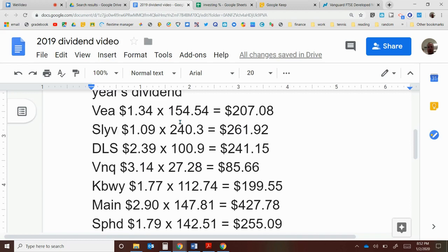SLYV is a monthly dividend payer that is low volatility with pretty high dividend yields. Pays $1.09 per year, 240.3 shares right now. They'll pay me $267.92 in dividends for the year. DLS is international small cap dividend growth companies, $2.39 a share. I have 100.9 shares. That'll be $241.15 total a year.